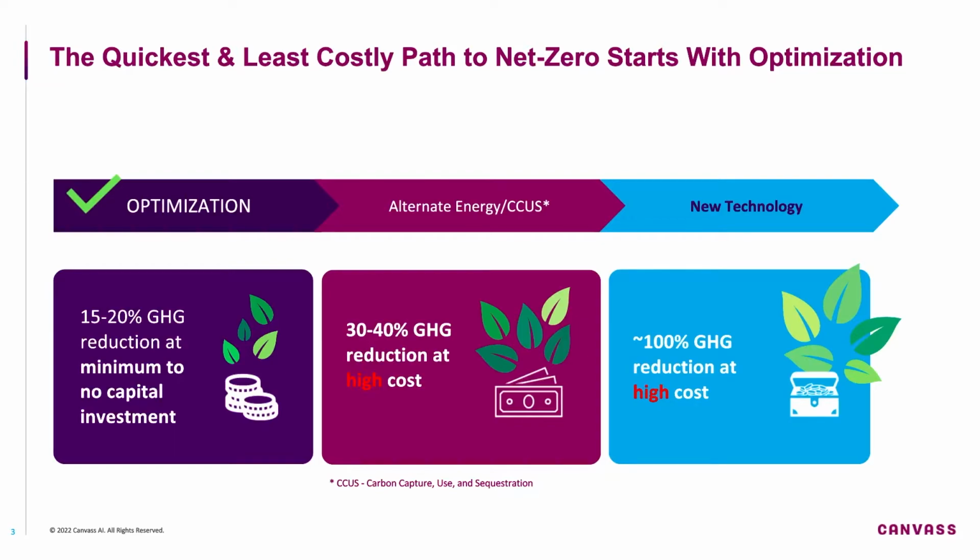The next option is to use alternate energy resources. You can meet 30 to 40% reduction using low carbon energy sources, but they also come at a significant cost and are sometimes not really scalable for heavy industries. Some of the carbon capture and sequestration storage technologies require further research. So where does this leave us?